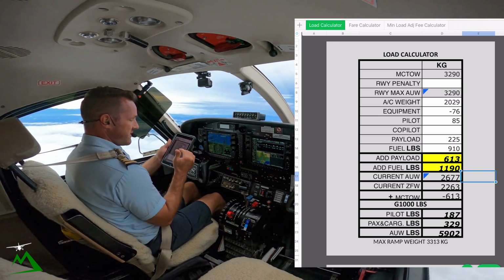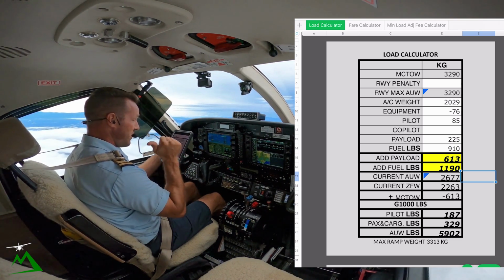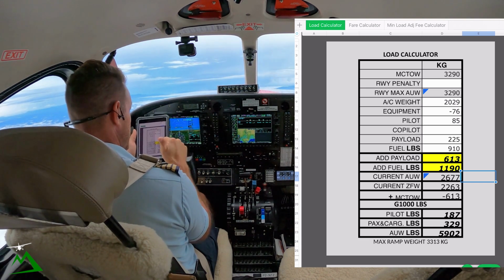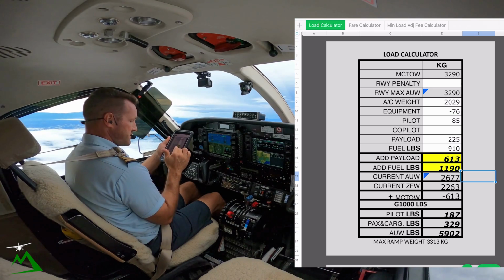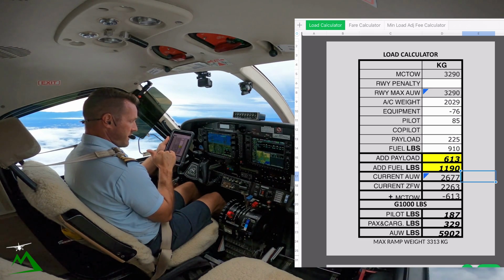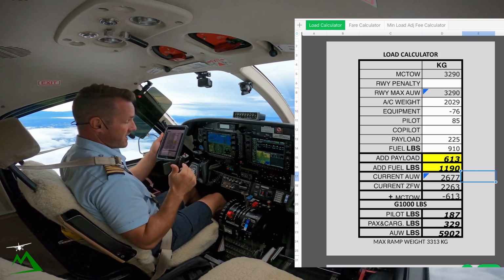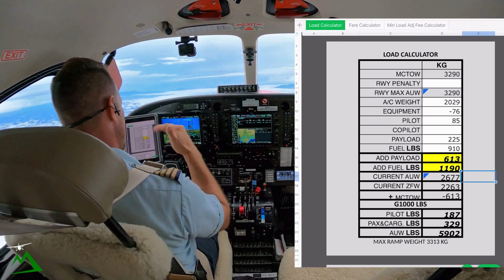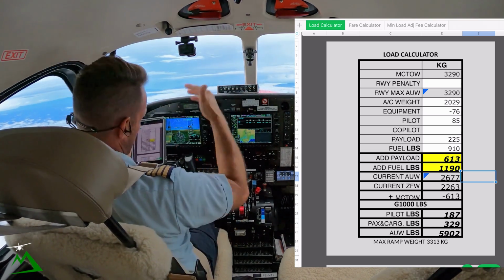So today I've got 76 kgs of seats off. I'm 85 kgs with my bags. I've got 225 kgs of cargo and 910 pounds. So it spits out that my packs and pounds are 329. So 329 pounds is basically what I have. The reason that's lower than the 225 kgs is because I have seats off, so it does all the math with that.